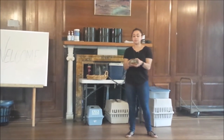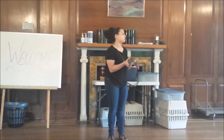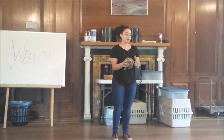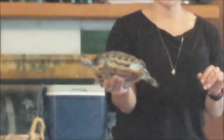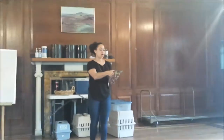Alright? So, red-eared sliders, like my friend Crush, are actually very, very good swimmers. When I come around, if you look between her fingers and her toes, she has webbing in between there. And that webbing makes it so that when she's trying to swim, she can catch a lot more of the water and push it away.